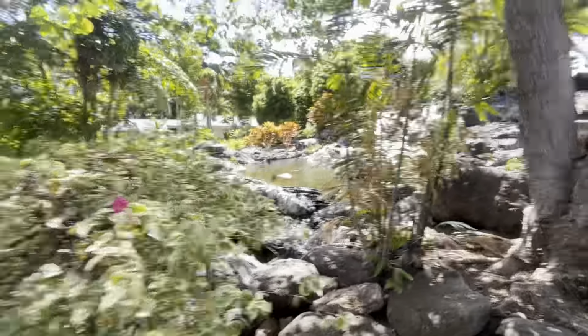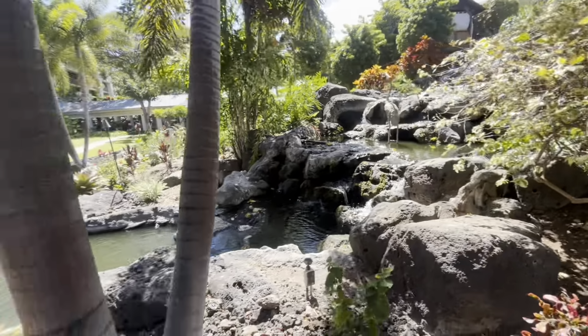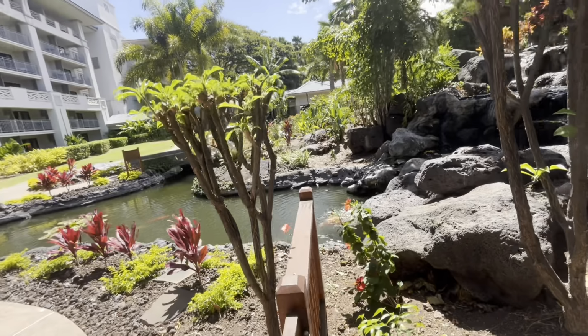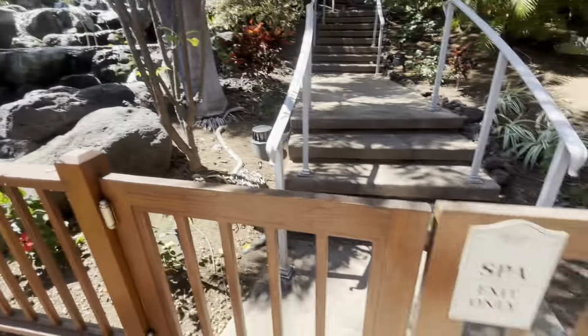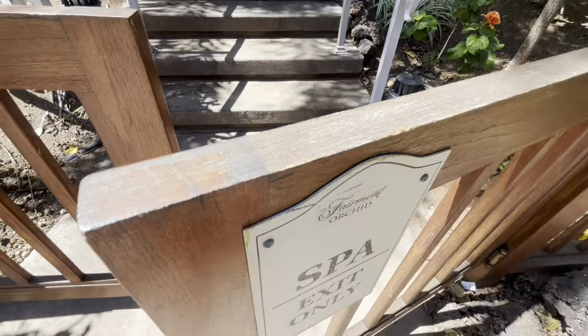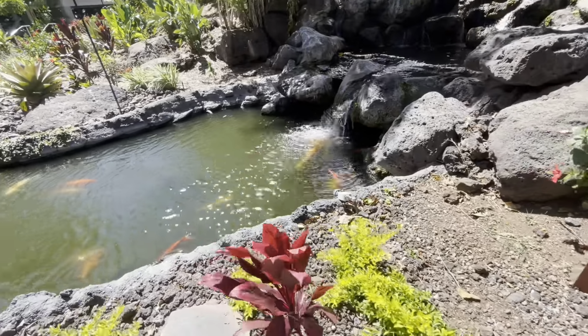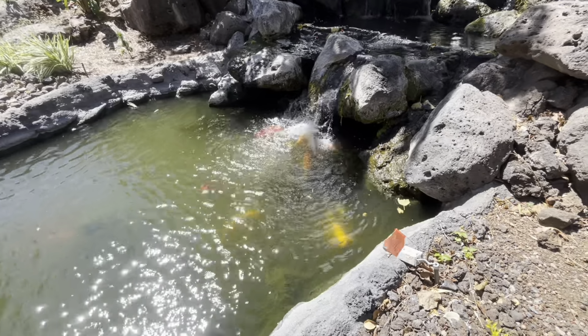So now I've gone to the Forbidden Hill on the island of Hawaii, in the state of Hawaii, where people that buy spa visits go, and also the fish.